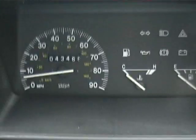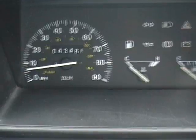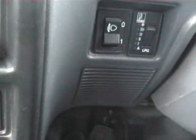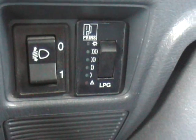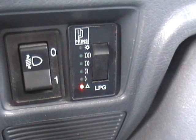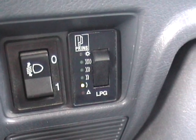The mileage there is guaranteed 43,466. There's 3 keys with the vehicle. Now I'll start the Daihatsu Hijet, and down here is the LPG switch just there. Print switch specifically designed for this van. As with all LPG vehicles, it starts up on petrol, and just after a few moments turns to green.